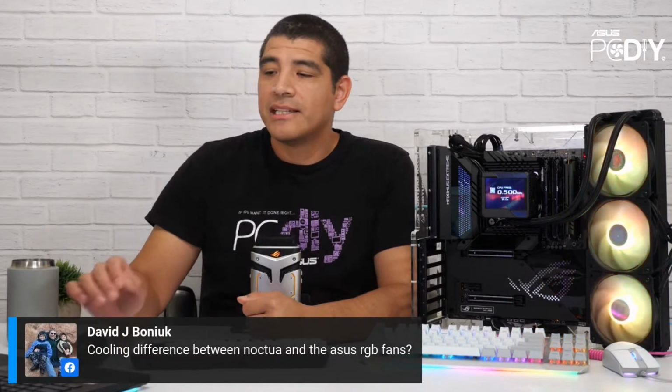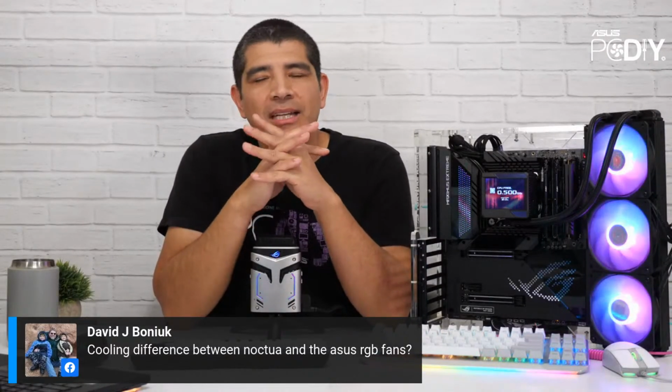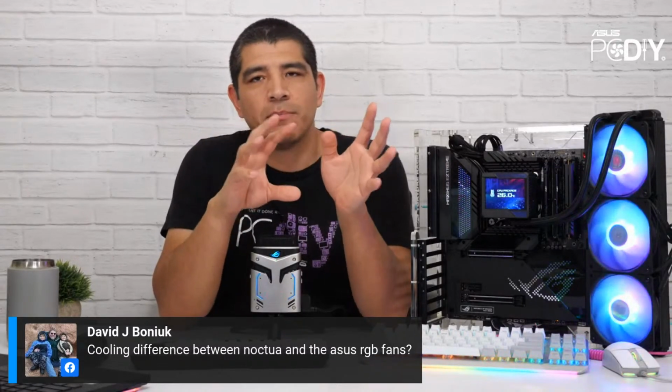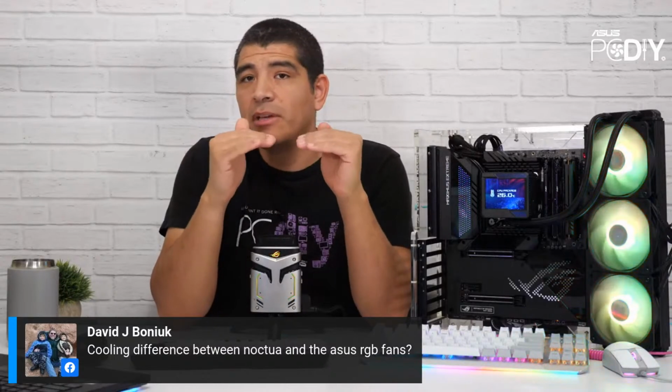Let me see. Cooling differences. David's asking about the cooling differences between the Noctua and the Asus RGB fans. Technically, I would say the peak performance is probably going to be a little bit better on Noctua, and that's ultimately because of the higher peak RPM. In terms of relative performance, it's actually going to be almost comparable.